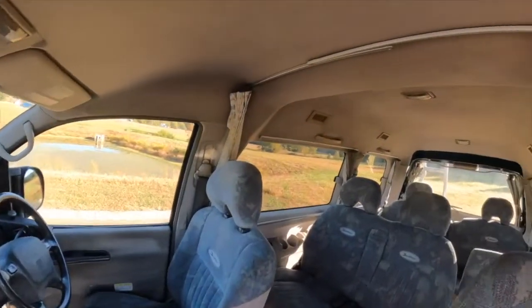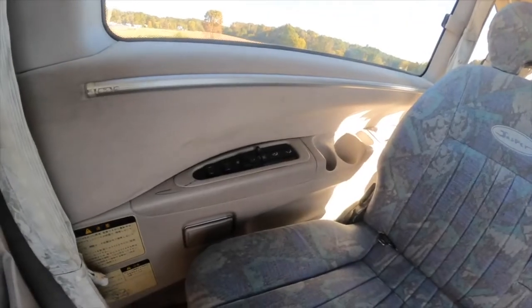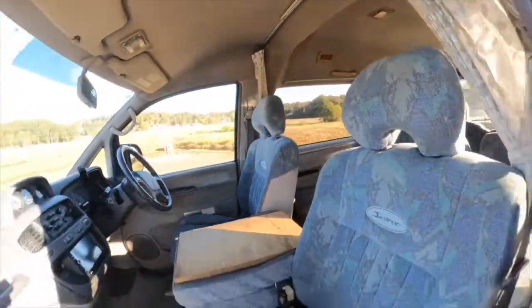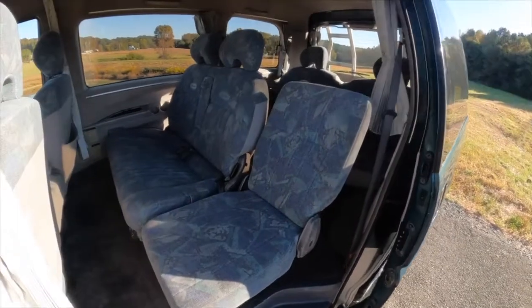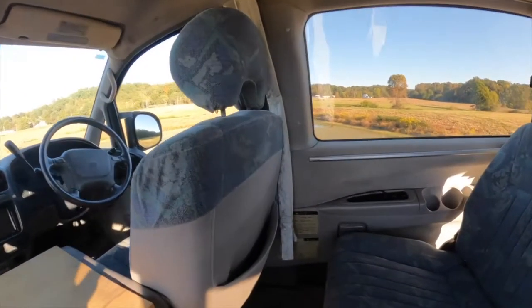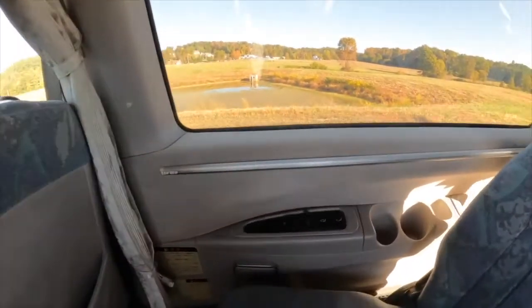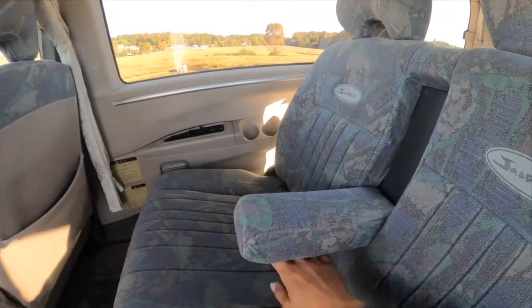I did want to point out that the headliner is in good condition. Another thing that I didn't mention yet is it comes with front and rear climate control as well. It does come with a 12-volt socket in the very, very back as well. We'll see it when we go ahead and take a look at the back. Curtains are here, so you have complete privacy in the back. It does come with an armrest.